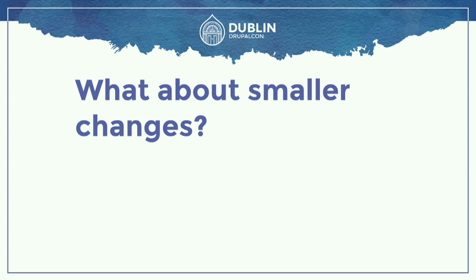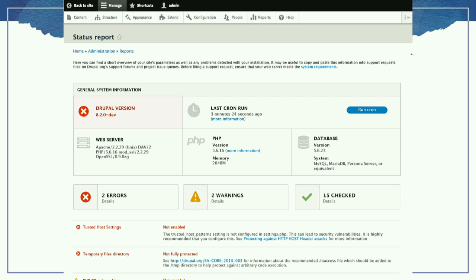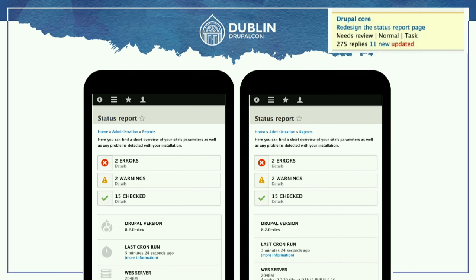Because we're making smaller changes as well. There's medium-sized ones, like there's a whole new redesign of the status report page. It's a pretty isolated effort to bring some better looks to a small part of core. It will look great on mobile as well.